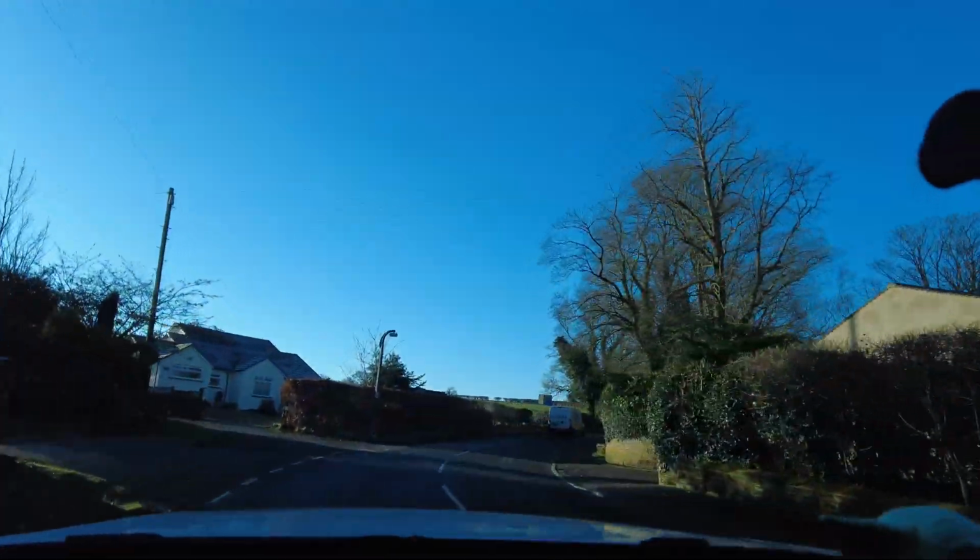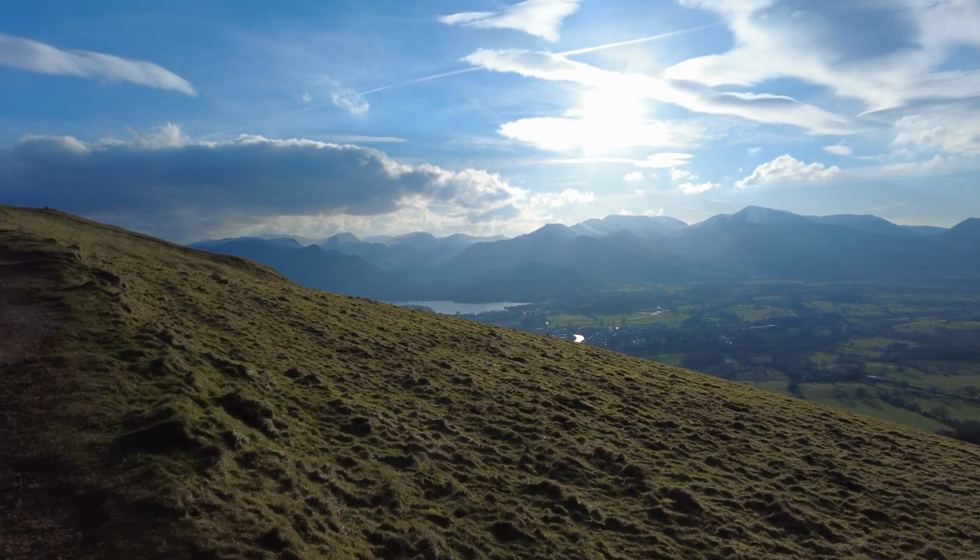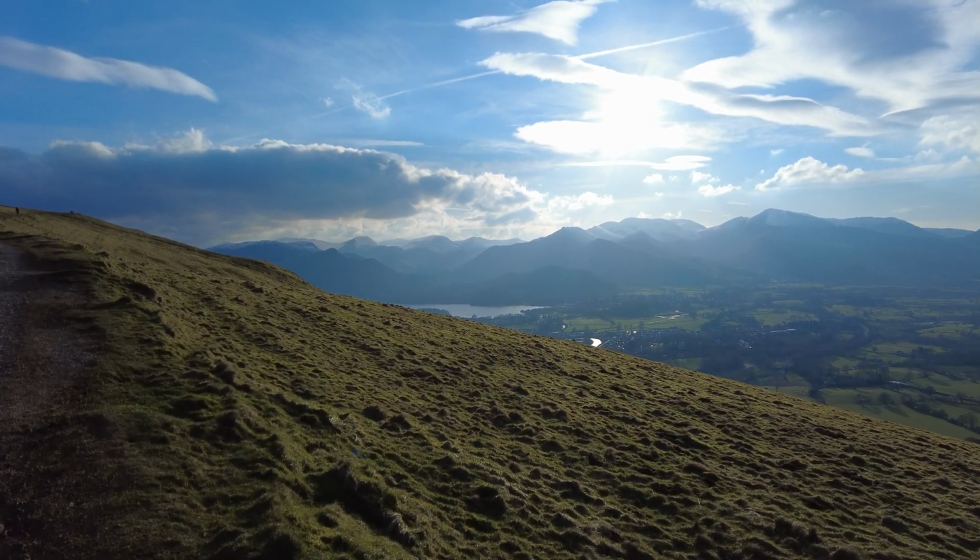So after that first shoot this morning, we've now headed back towards Keswick and decided to head up Latrigg again. Now obviously I've been here before, and it's always one of those places that's quite difficult to shoot because you tend to get a lot of haze, and that's exactly what we've got today again. A lot of haze in this location.